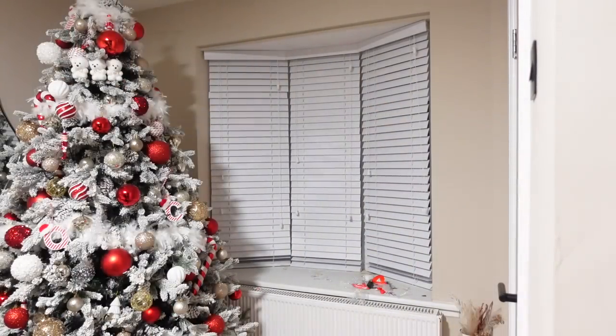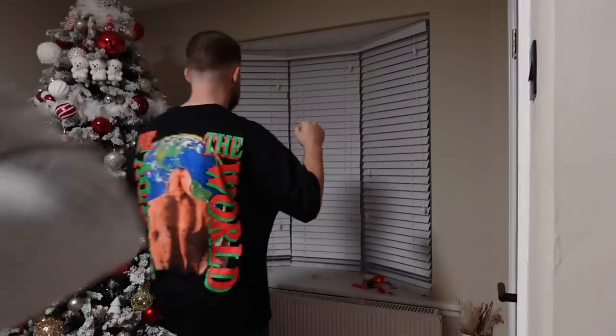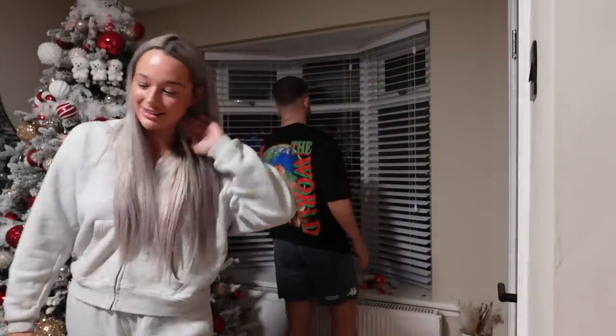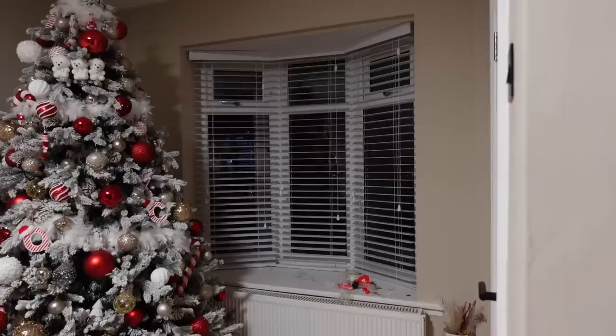Way better, aren't they? Yes. Wow, who would have thought I'd ever be getting excited over blinds? Oh, they look sick. Come and look at them from here. Yes. That's way better, isn't it? Yay, great success. Now Oak's going to do the ones in the kitchen and I'll make dinner.